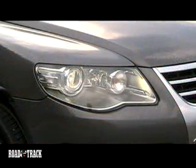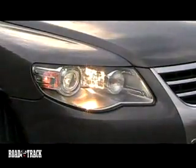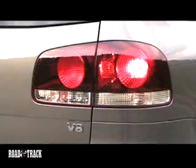But you'll notice that the headlamps have been redone, now with a little more flare, and they turn with the steering wheel, so they look around corners for you. Also redesigned are the taillights, now with a somewhat more dramatic look thanks to darker lenses.